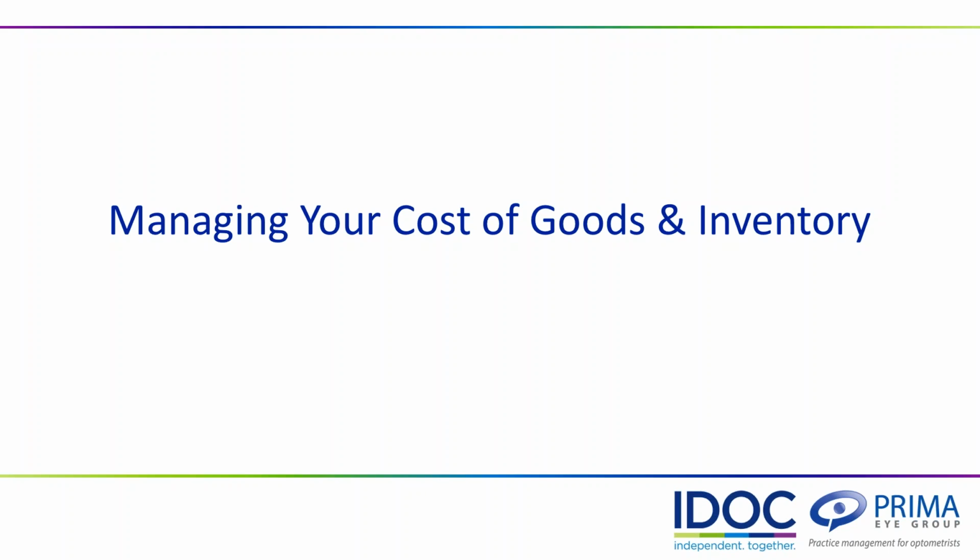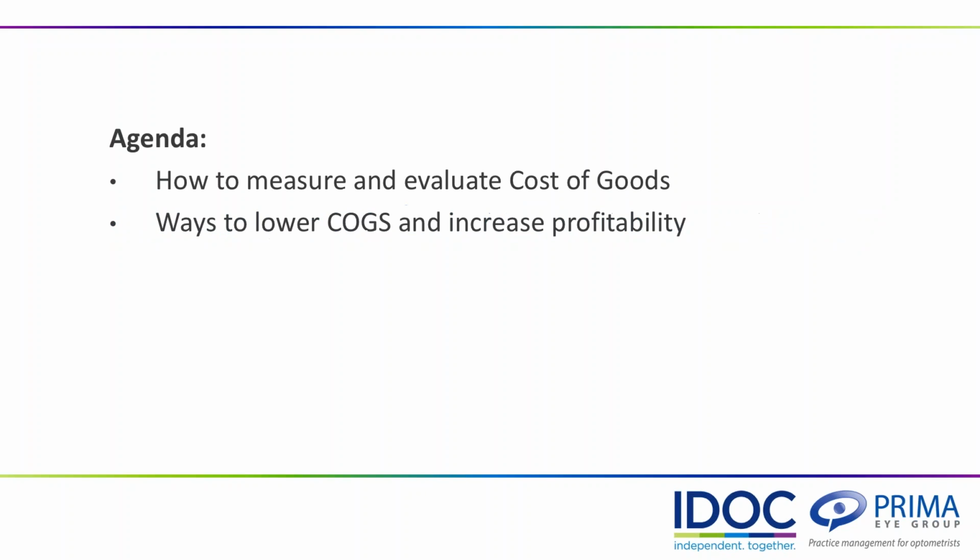So agenda for tonight, pretty straightforward. We won't take too much of your time, but I'm going to take some time talking about how do we measure and how do we evaluate cost of goods in a practice, and then hand off to my colleague to talk about, from a more mechanical standpoint, what are the things we can be doing to lower cost of goods and thereby increasing profitability. Pretty straightforward. How do we understand it, and then how do we work on it? How do we improve it in our practices?